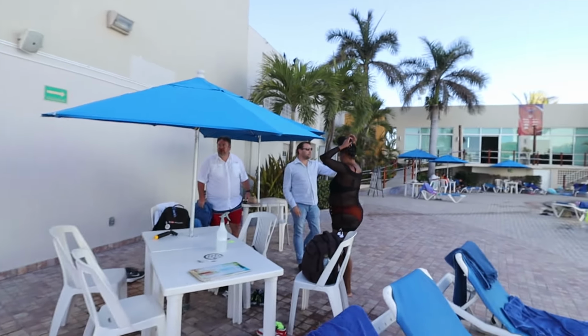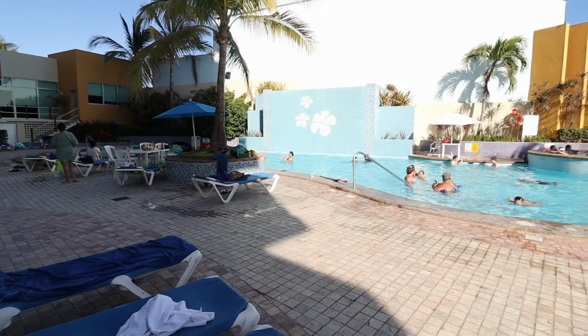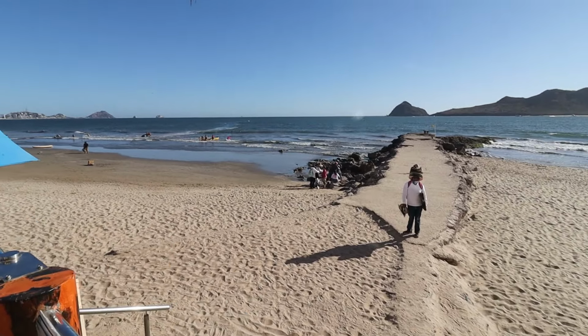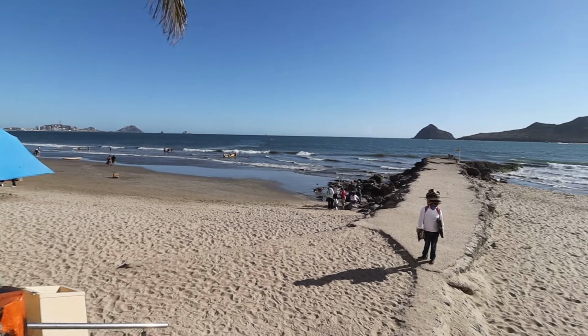We just arrived at Las Flores Hotel. This is our last stop for the day. We've got a couple hours till we need to be back on the ship, so we're gonna hang out here, have a couple tequilas, and go in the pool. Maybe jump in the ocean. Look at the beautiful spot we're at. Look at that, huh? Beautiful Mazatlán.